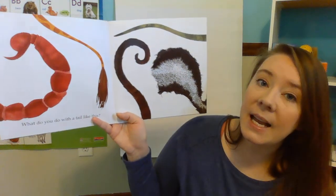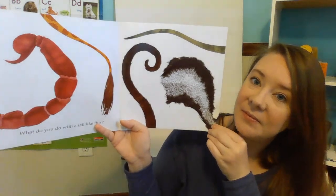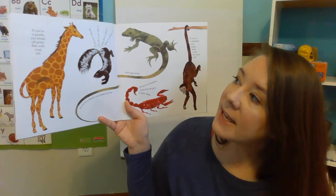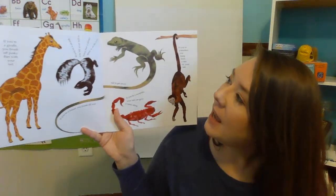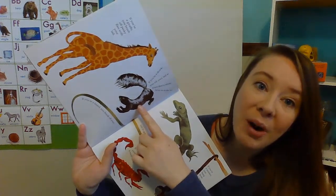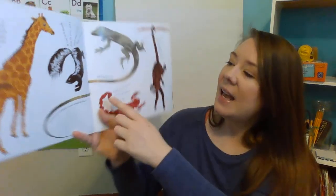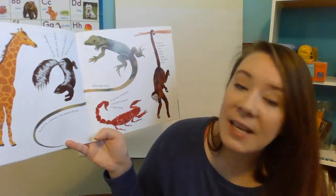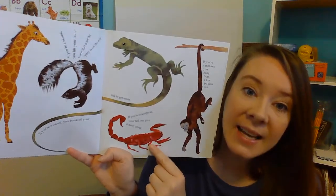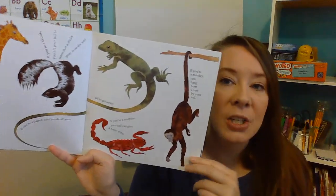What do you do with a tail like this? Can you guess some of those tails? If you're a giraffe, you brush off pesky flies with your tail. If you're a skunk, you lift your tail to warn that a stinky spray is on the way. That's kind of cool. He made the words look like spray. If you're a lizard, you break off your tail to get away. If you're a scorpion, your tail can give a nasty sting. If you're a monkey, you hang from a tree by your tail.